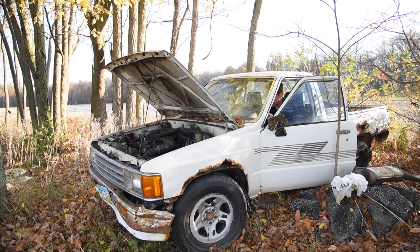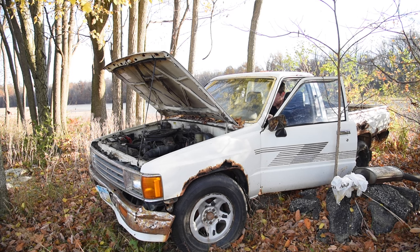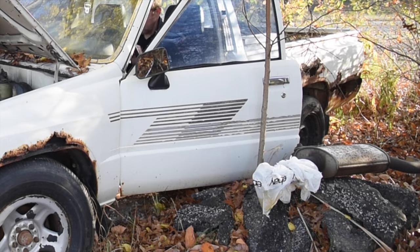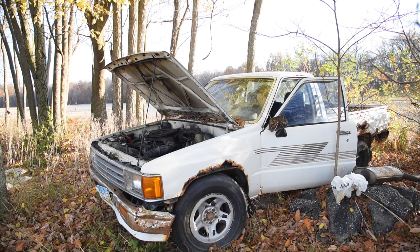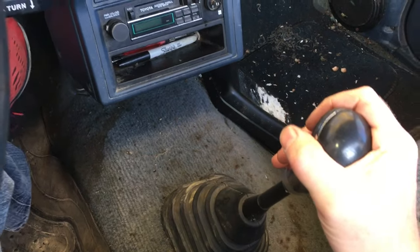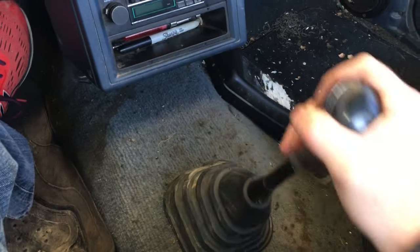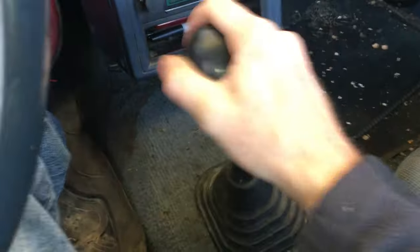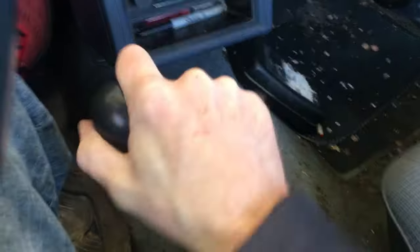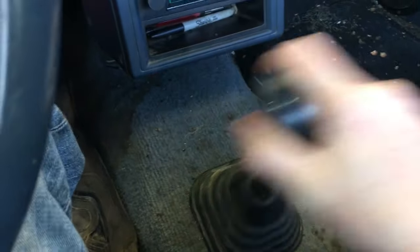We are out of gear. Oh, we are in gear. It's actually stuck in reverse. That's not good. Okay, so it actually wasn't in neutral. It was in reverse, just kind of stuck. That's just how sloppy the bushings are. So I'm in gear here, and now I'm out of gear.